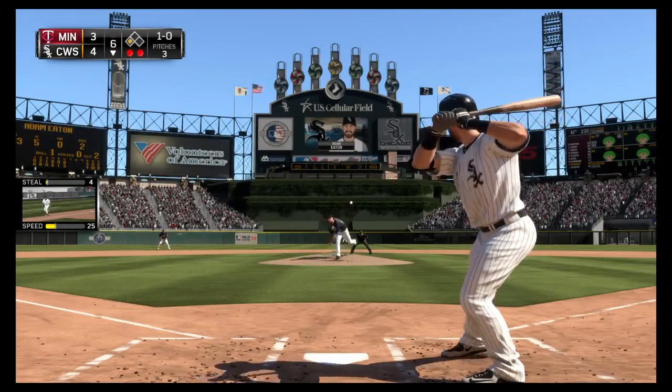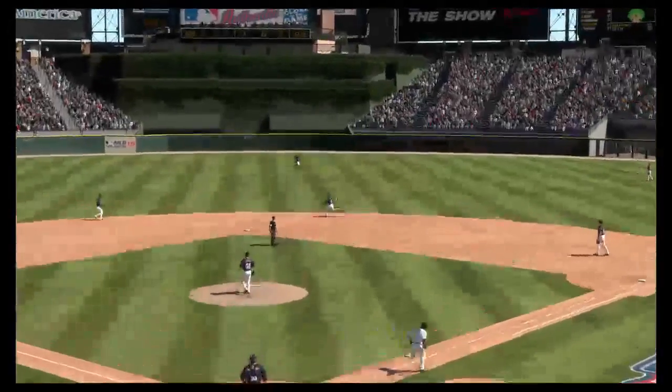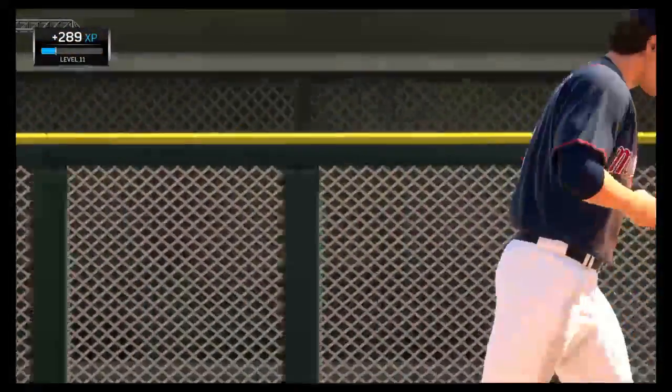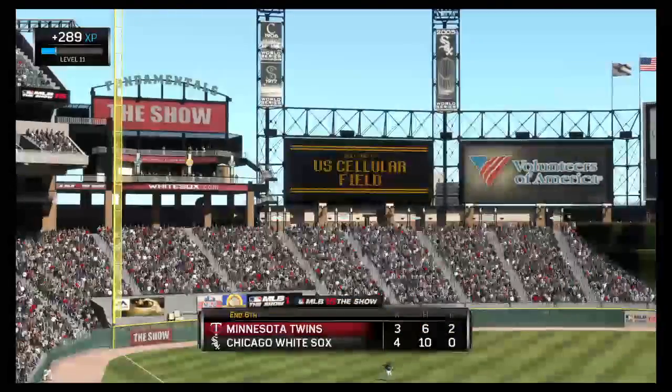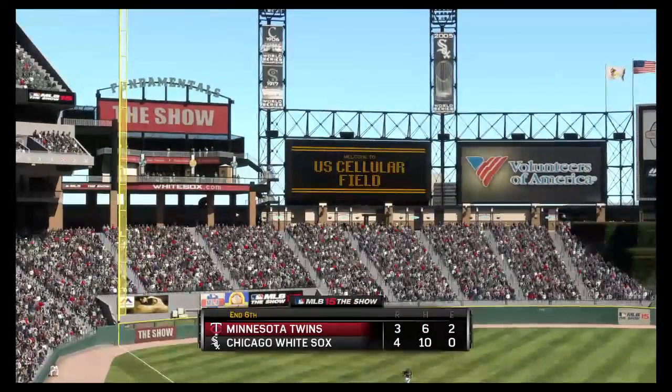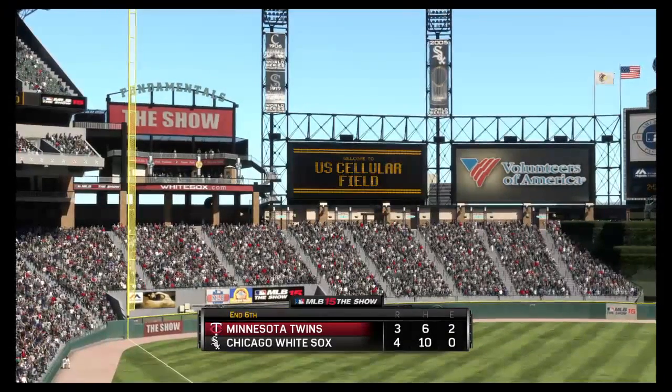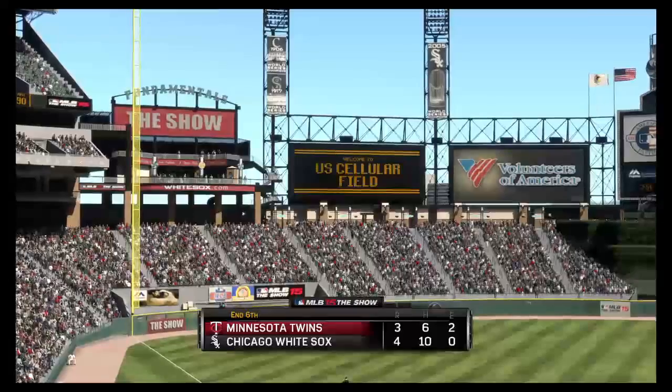The 1-0. Now a line drive, but it'll be caught out at second by Dozier. Unlucky that time, and that ball will end the inning. So 3 runs on 4 hits, no errors, and a man left on. 7th inning coming up. It's the White Sox 4 and the Twins 3.